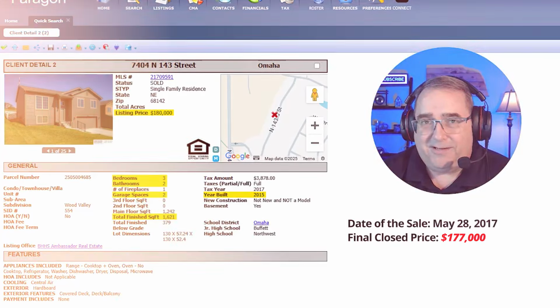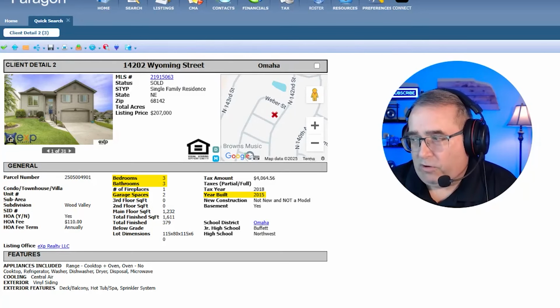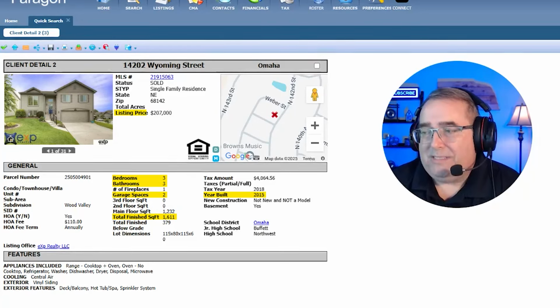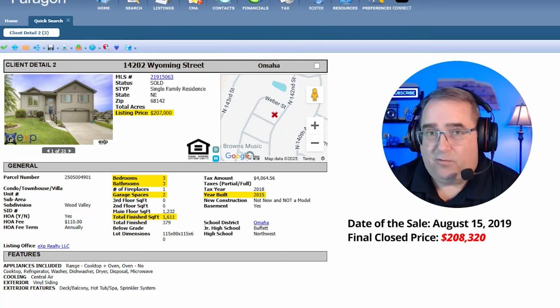In 2019, 14202 Wyoming Street, built in 2015, was a 3-bedroom, 3-bath, 2-car garage with 1,611 finished square feet. It was listed in July of 2019 for $207,000. It was on the market for 4 days and it sold for $208,320 and closed on August 15th of 2019.